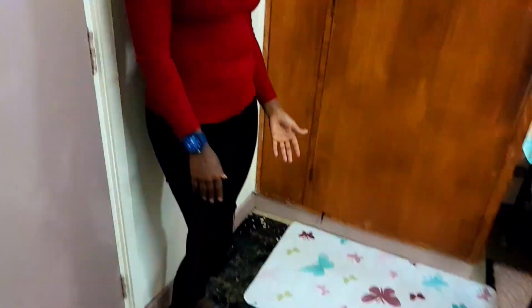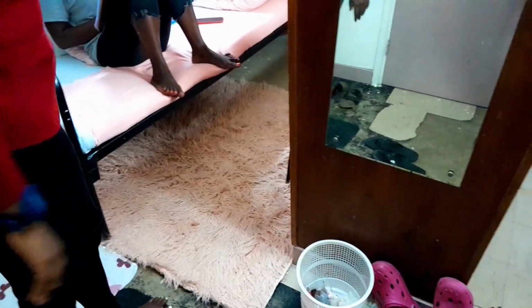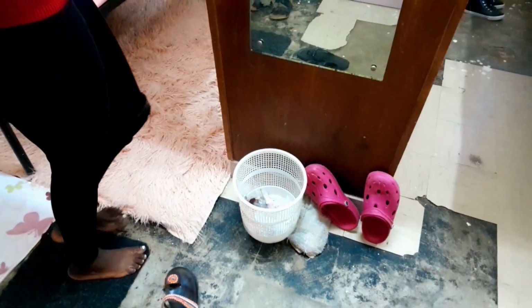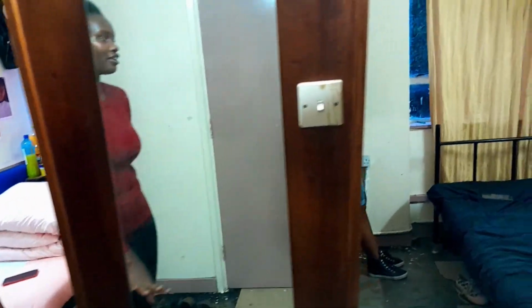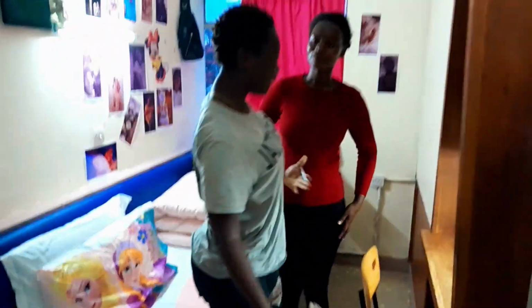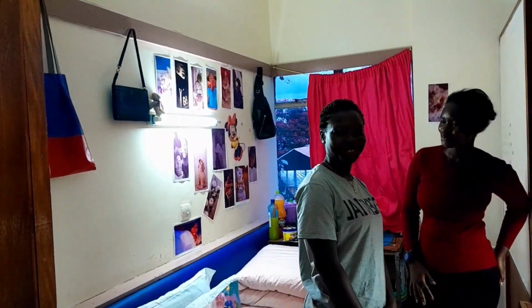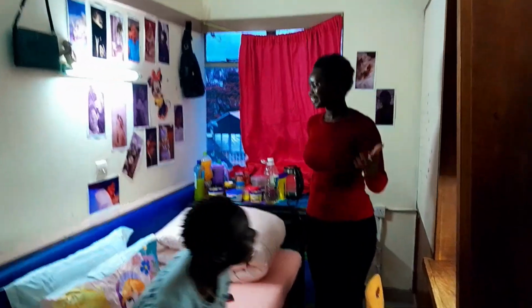So from here we have doormats. I've never seen anything like this before. We have the dustbin, and of course this large beautiful mirror over here with lighting. And then we have the closet. They're big. And then we have Rose over here. Hello guys, welcome to my room. You're all welcome anytime you feel like coming to UN. Just holler at me and you'll be given a tour as well.